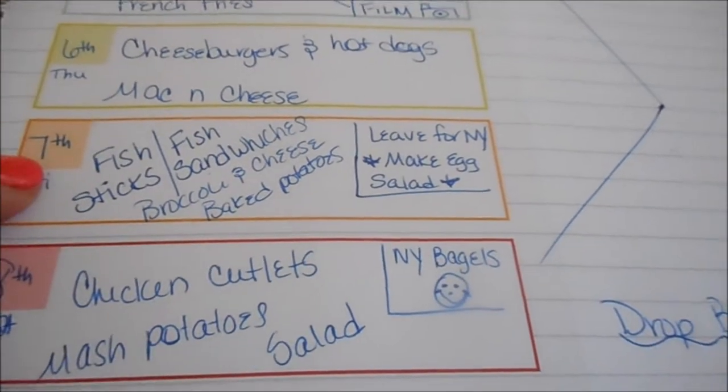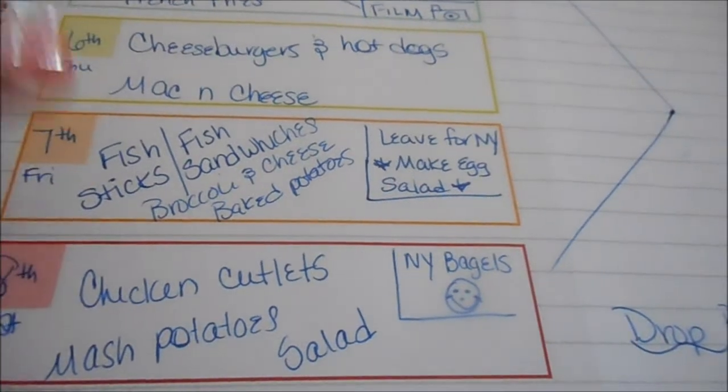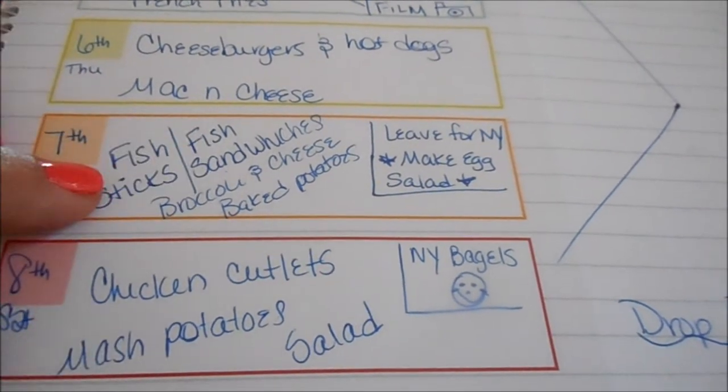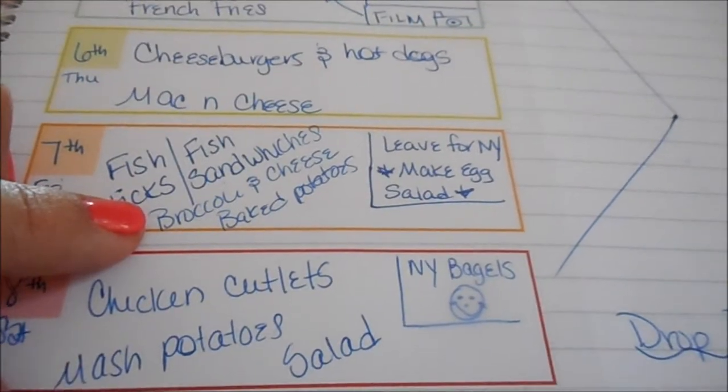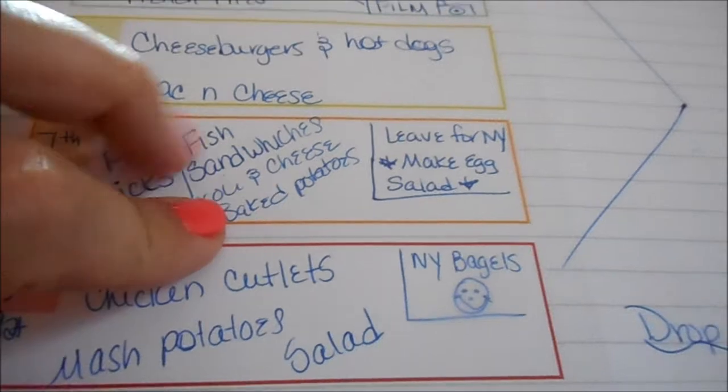Friday is the day we leave, so it's our second to last Friday of no meat. So we're doing fish sticks for the littles, and then fish sandwiches for us older ones, and broccoli and cheese. And I figured I'll do baked potatoes because I like to put broccoli and cheese on my baked potato.